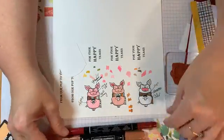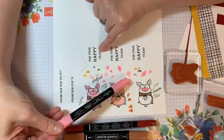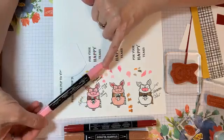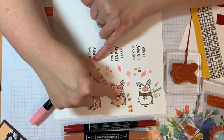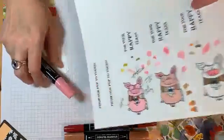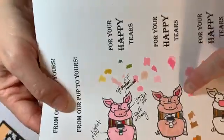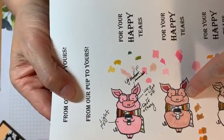Okay, so what I did was I used the light flirty flamingo for the skin of the pig. This is the Stampin' Write markers. This one here is the Stampin' Write marker. It's called Blushing Bride. And it looked okay, but I don't know. I didn't really love it.